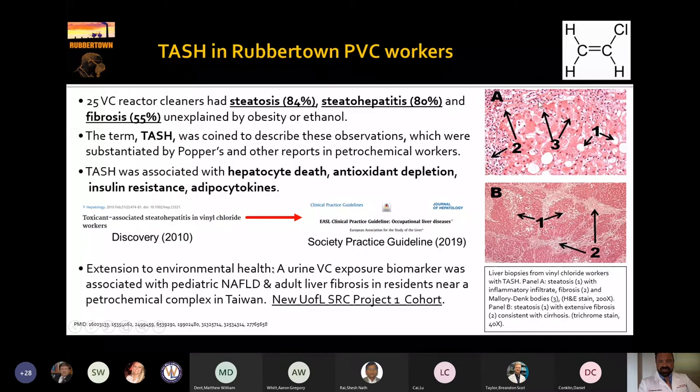These are what some of these slides look like: fat droplets, a lot of inflammation, a lot of fibrosis. In this cohort, 84% of that box of slides had fatty liver, and up to 55% had fibrosis. These are higher prevalences of inflammation and fibrosis than one would expect even in a bariatric surgery cohort, but these workers were not obese. There were several markers associated with hepatocyte death, antioxidant depletion, insulin resistance, and adipocytokine abnormalities associated with these lesions in the affected workers.